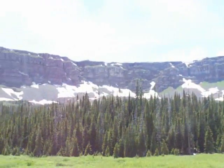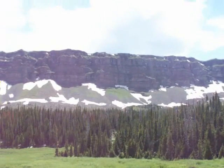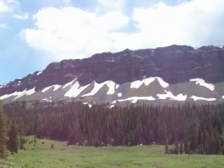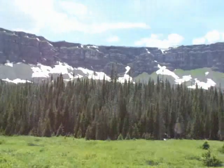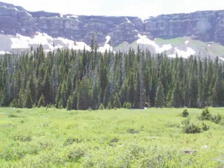Well, there's no problem with water down here in the meadows after our descent. All those rocks up there have quite a bit of water coming down. There's snow up there, cornices that are melting. And even above that, on the top of the Chinese Wall here, there's a lot of water and pools, little lakes.